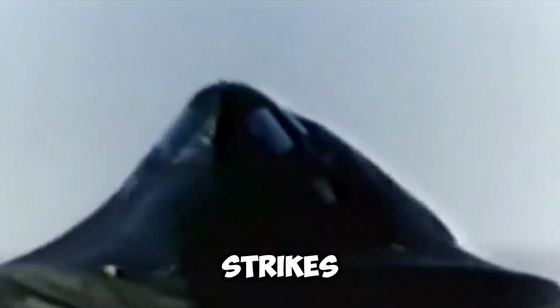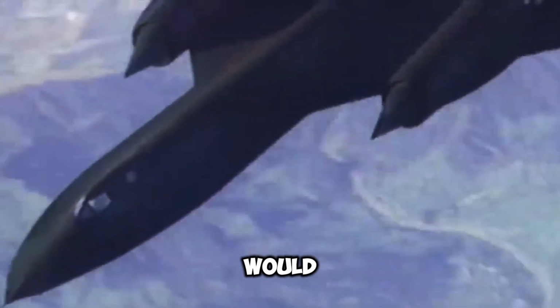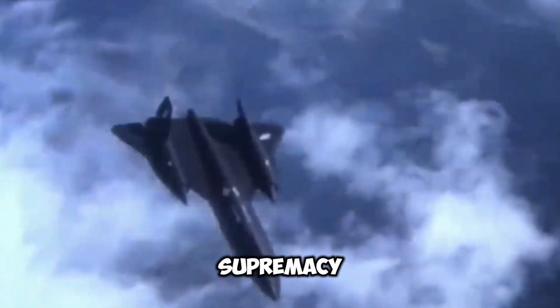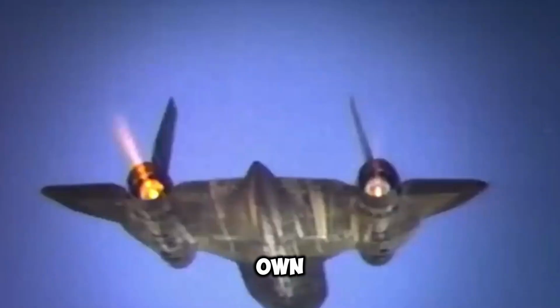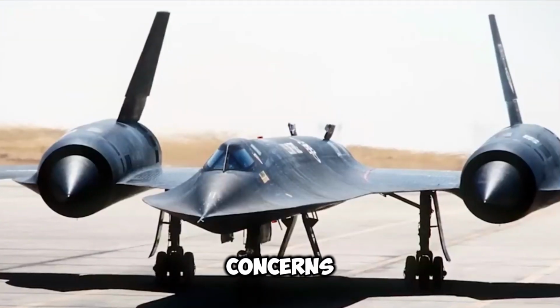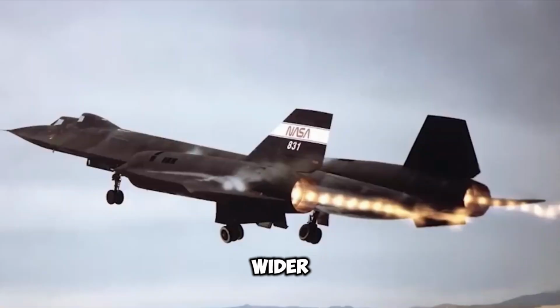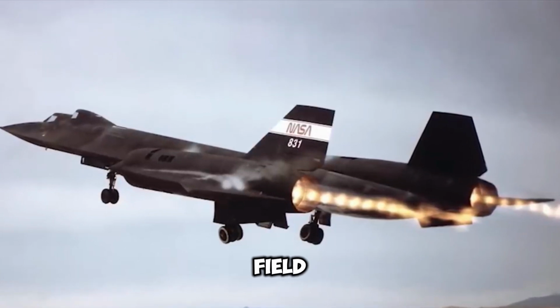Furthermore, pinpoint strikes against valuable targets with little warning time for adversaries could be made possible by hypersonic weapons, which would complicate defense plans around the world. The competition for technological supremacy heats up as countries make significant investments in creating their own hypersonic capabilities, frequently citing national security concerns. In addition to influencing military policy, this arms race has wider geopolitical repercussions as nations vie for supremacy in this new field, which could change the balance of power in the world.